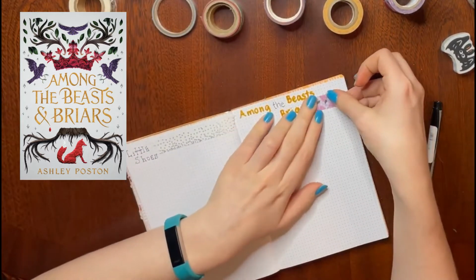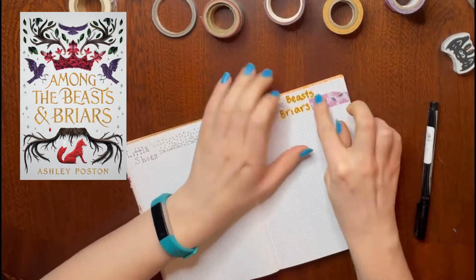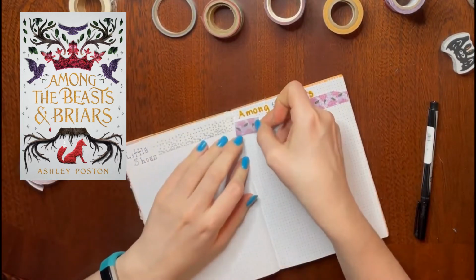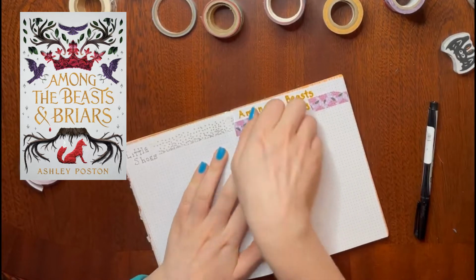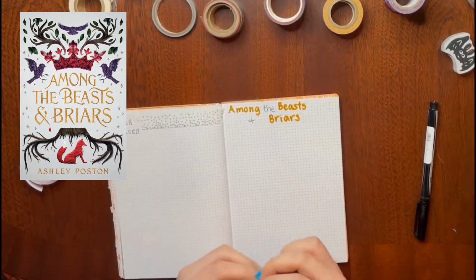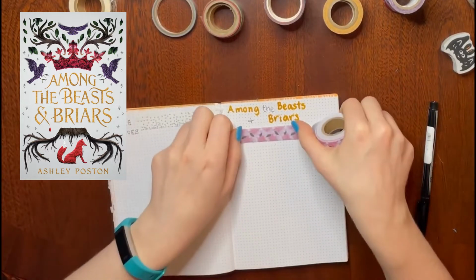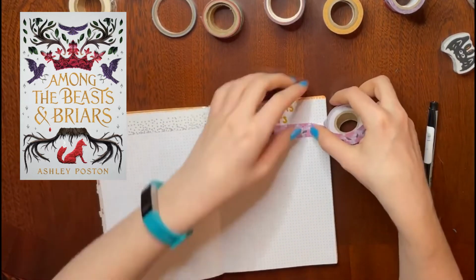Initially, I was planning to use this pink, purple, and green floral washi tape and putting it on either side of the title, but I didn't measure very well and it didn't look as great as I wanted. So I nixed that and ended up just doing a simple line of washi tape under the title.